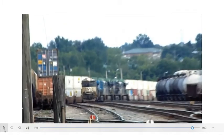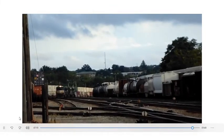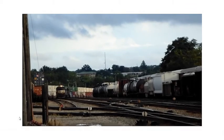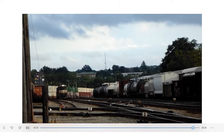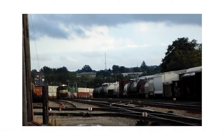This guy had pretty much a golden lash up as far as NS goes nowadays. He had an ACE in the front, an ACC in the front, the Conrail Heritage, along with 3 other ES44DCs. He's got like 6 motors on it. Trainiac was making his observation.